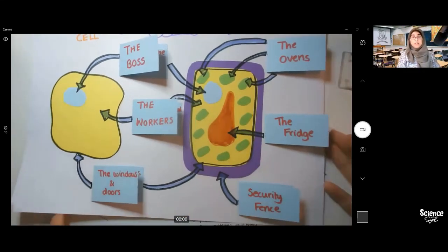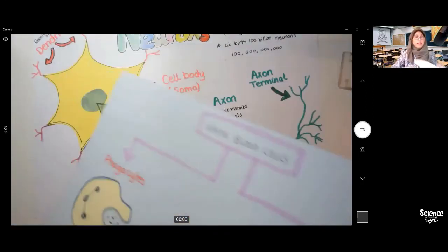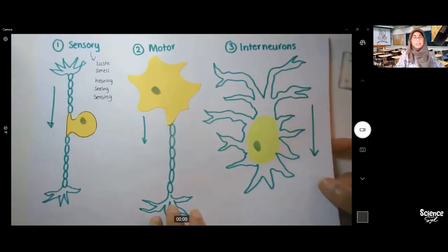We've got animal and plant cells. We've got red blood cells, plasma, white blood cells, platelets, and some more stuff over the back here. Then we've got neurons and some more stuff over the back over here. So loads of amazing notes.